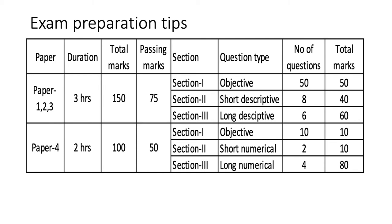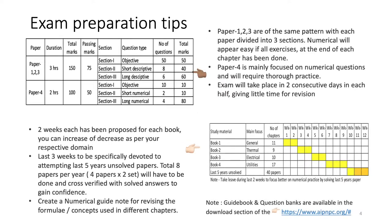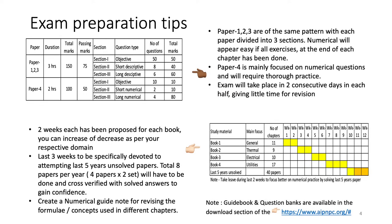The fourth paper is of 2 hours duration and is an open book exam. However, due to numerical questions, you will not get time to refer to the book. For this, you need to have clear concepts and remember key formulas to attempt the numericals within the allotted 2-hour slot. For the sake of your convenience, I have prepared a study schedule which can be followed.